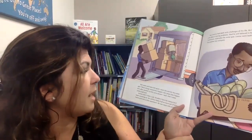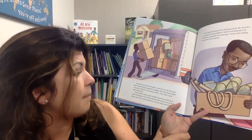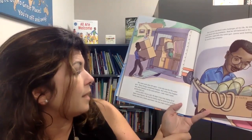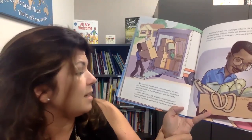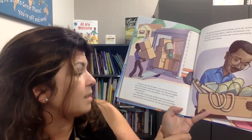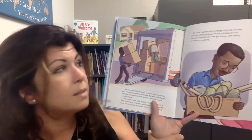But soon each plan fell apart, even the one for the water gun. These things sometimes happen, but when they happen one after another to the same person, well, that's some pretty bad luck. Lonnie didn't have a job. He didn't have the money he'd been counting on. He and his family had to move out of their home and into a tiny little apartment. He was angry and scared.